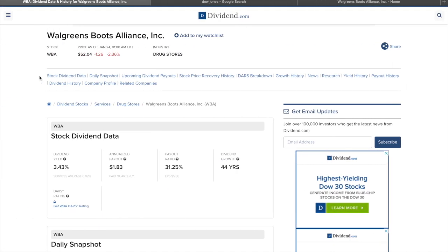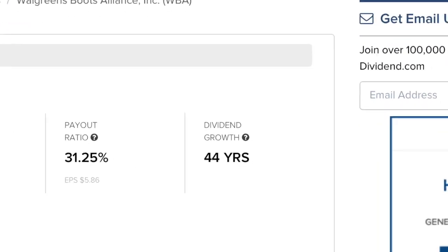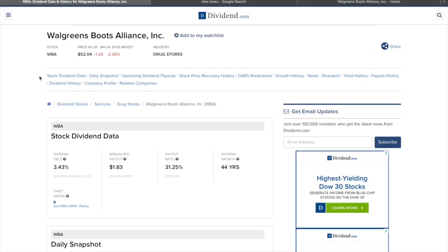Now let's go back to the example from Walgreens, and dividend growth is all the way over there on the far right. Now it says 44 years. What this means is that they've been increasing this annualized payout for the last 44 years. Back to back to back for 44 years. Now this is good, which means that it is stable and that they continually increase the annualized payout, which means that it continually pays us investors and shareholders more free money. And we like to see that, guys.